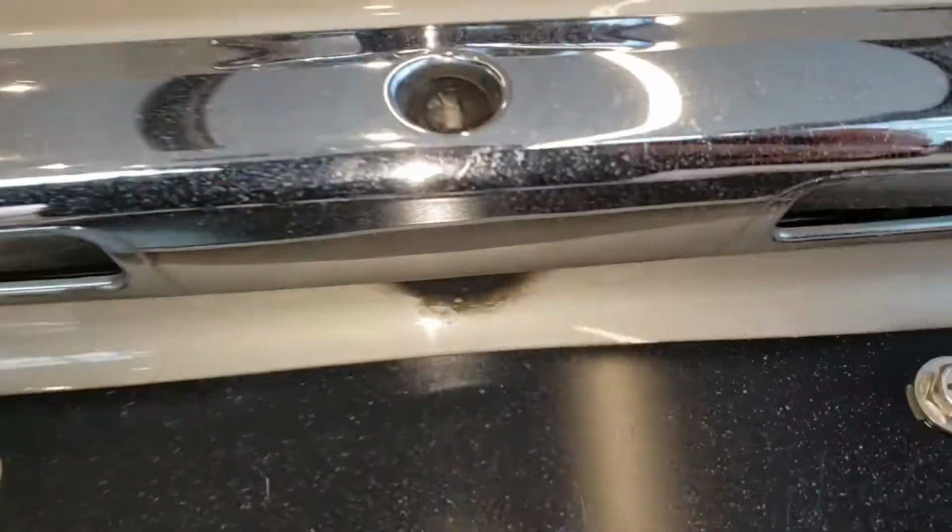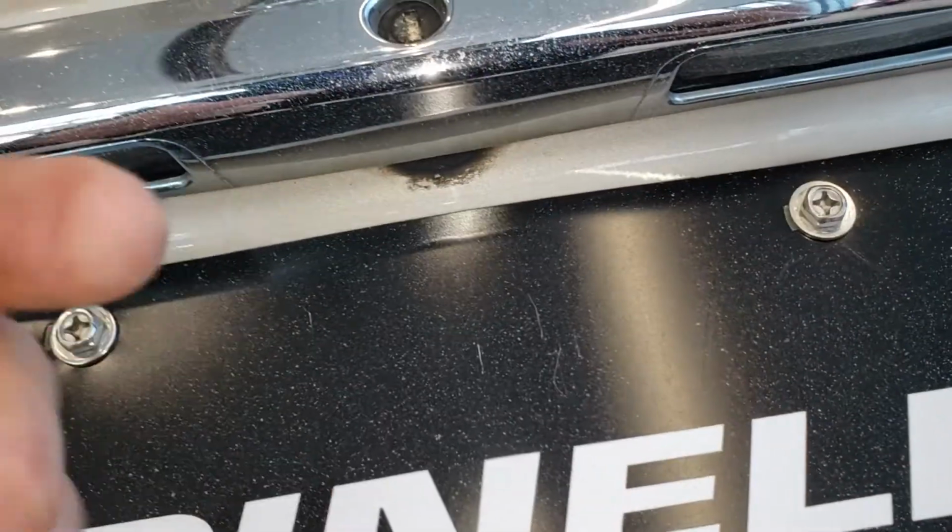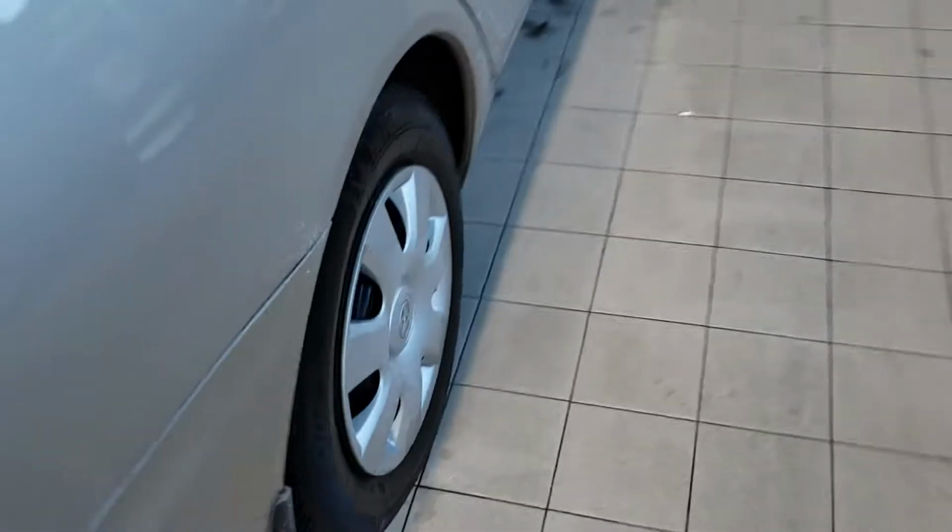I did fold the seats. Everything worked as expected. No issues there. It's a little bit of oil here. You can see it's removable. That oil was from the anti-rust or anti-corrosion treatment. No smell of any kind. No smoker. No oil or any of that.